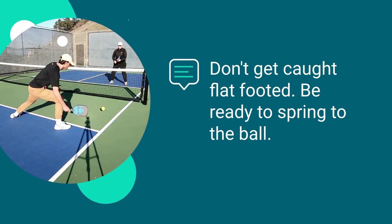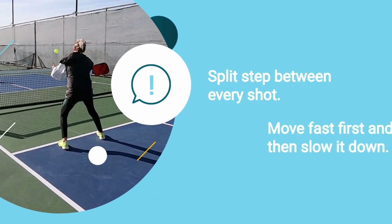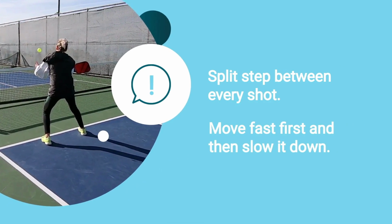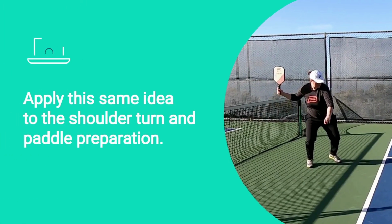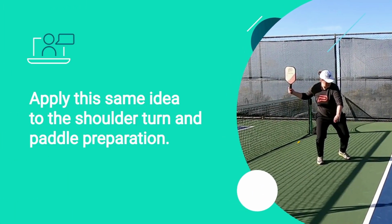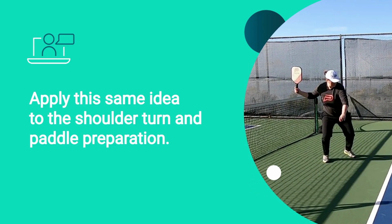Don't get caught flat-footed. Use your split step between every shot. Move fast to the ball first and then slow it down when you're where you need to be. Same goes for the shoulder turn and paddle preparation. Turn early first and then control the speed of your backswing. Speed up or slow down as needed. When you're always ready just in case, you can handle the toughest of shots as opposed to going on red alert and then being rushed and jammed, leading to a much poorer shot.